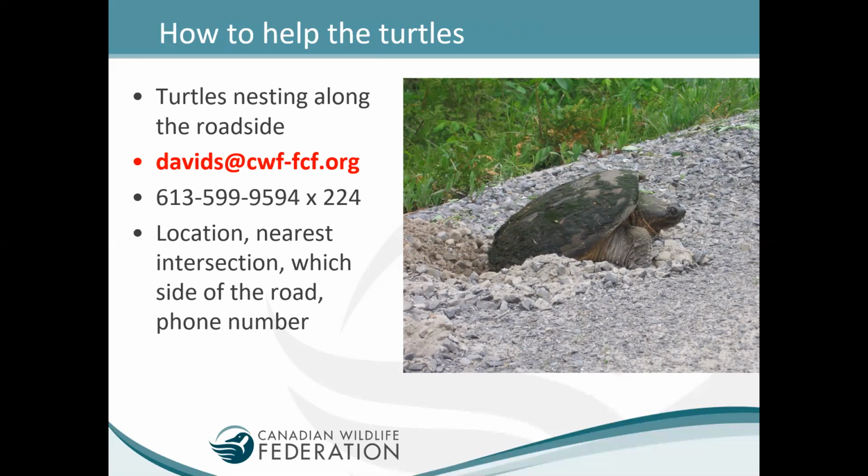If the nest is on your property and it's a safe location, you can put a nest protector on it. If you don't have a nest protector built by then, contact us and we can give you a nest protector, either to give it to you or a loaner. We have a bunch in our shed to be used. But certainly for any nest that you find a turtle nesting that's a site at risk, like I mentioned before, in your garden, in your driveway, or roadsides like this, please contact us.